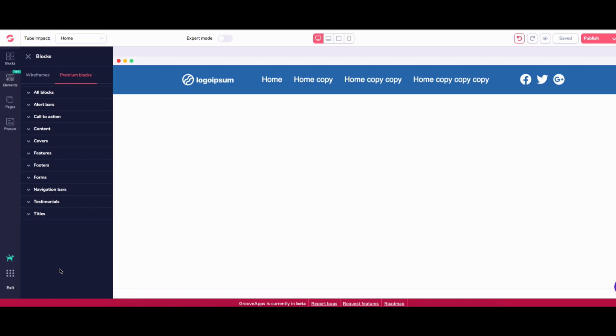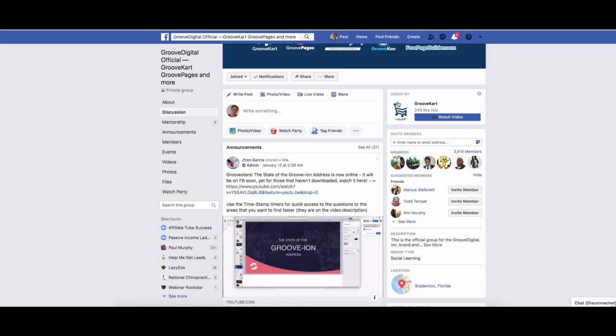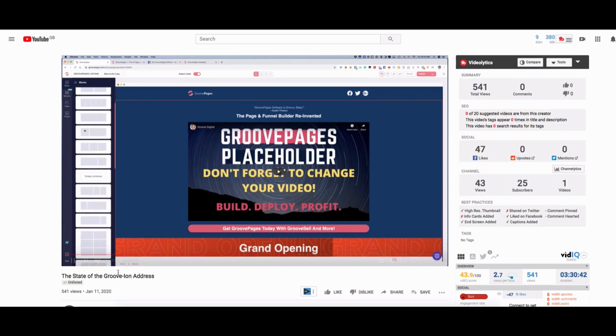When you sign up with GroovePages, you can go and join this Facebook group here, okay? You'll see that this last thing here is from the 12th of January, so it's only the other day. This was a 3-hour long session where they were going through all of the updates. Some of the updates are just astounding.